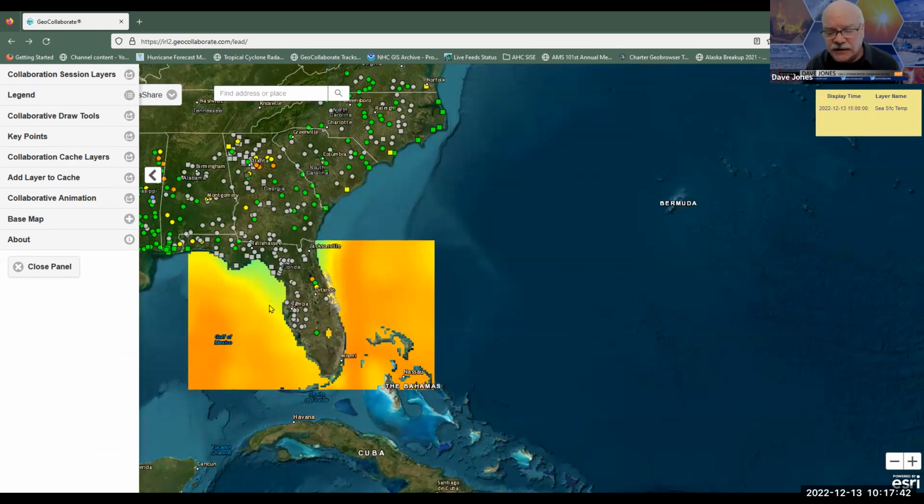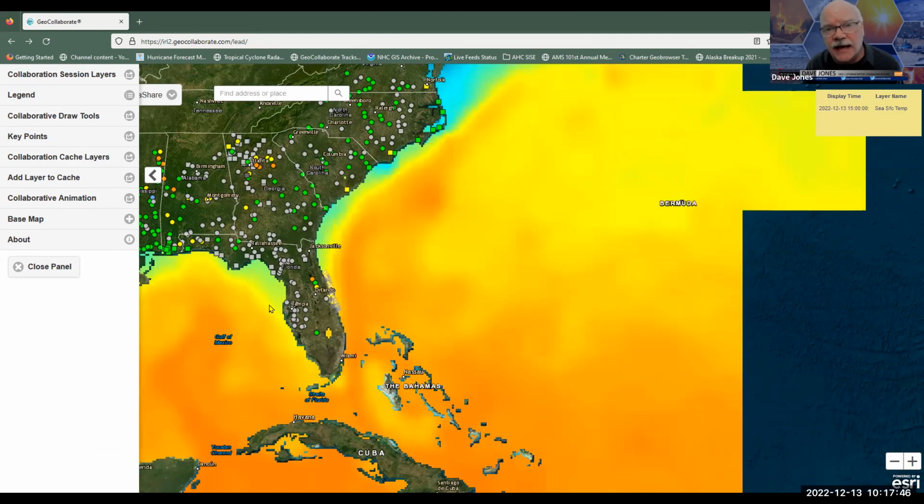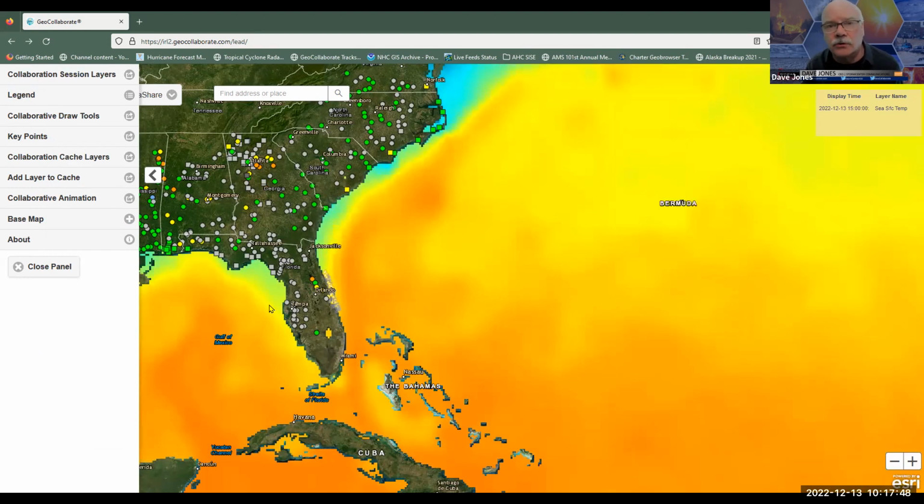You'll see it painting here because we make calls to the server, and they answer my call through web map tiles. So if I zoom out, the system makes another call for a refresh of the data so it can cover that area. You can see the Gulf Stream coming up here.